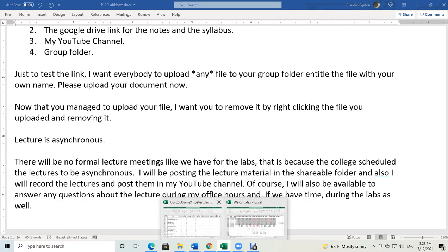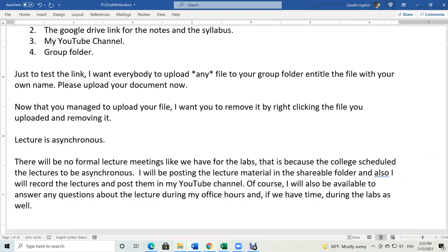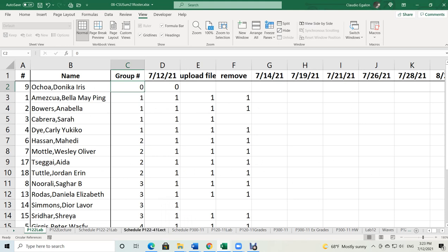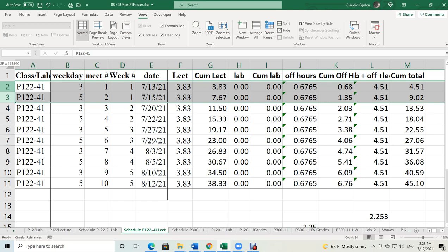I don't have the calendar for the lecture yet. Let me see if I have it. Schedule, yeah, it looks like I have it. I didn't finish it, but we should expect about 7 hours of lecture per week, 7.6 hours.